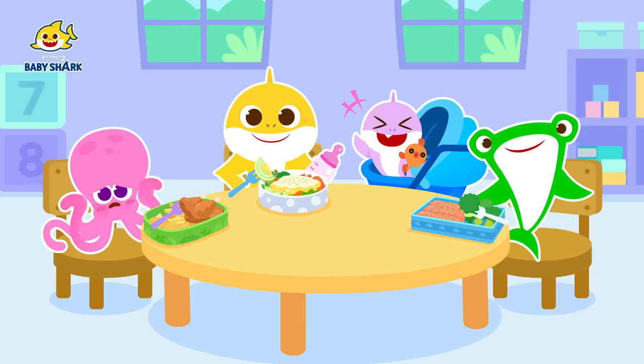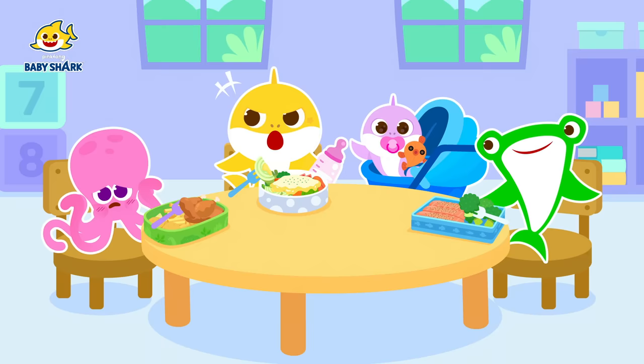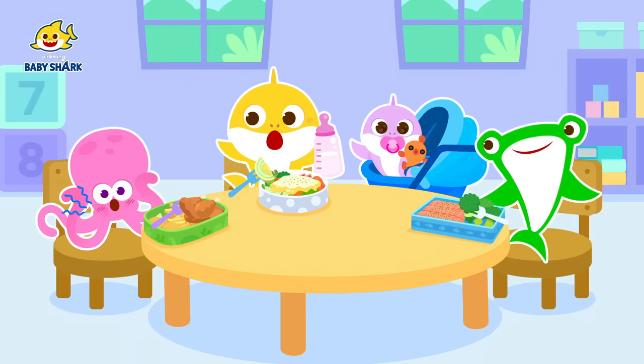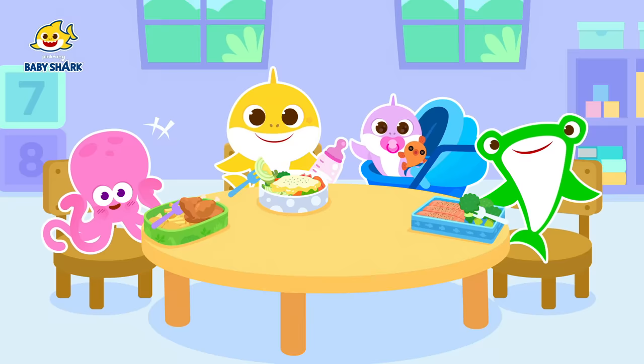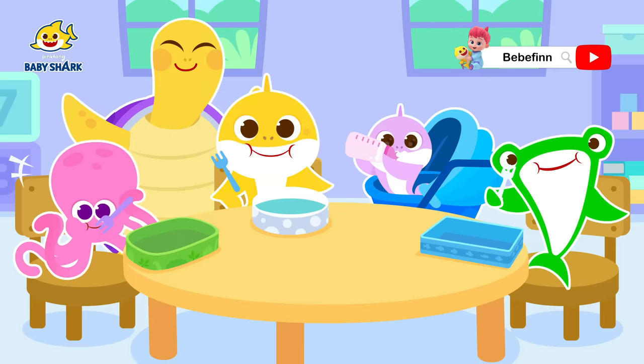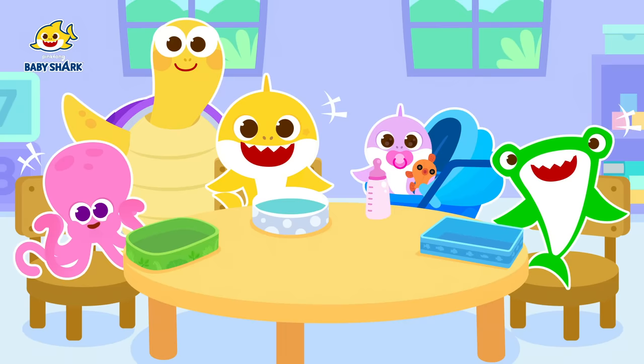You shouldn't take the baby's bottle! I wanted to play some more before eating! I'm sorry, little baby! Octopus, you must be hungry from running around! Everyone, how about we eat now? Yay! Thank you for the meal! Yum, yum! Choo, choo! Yummy! That was delicious! Thank you!